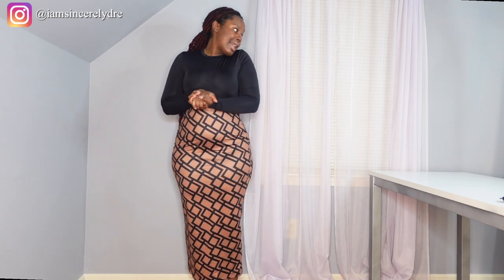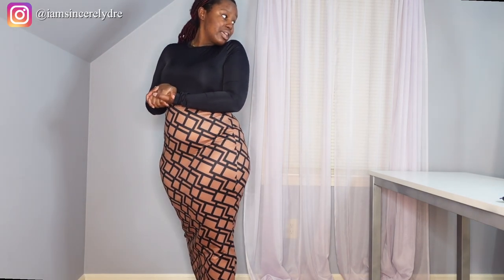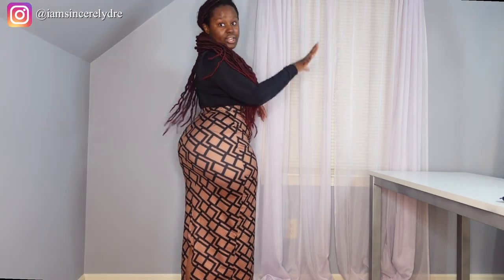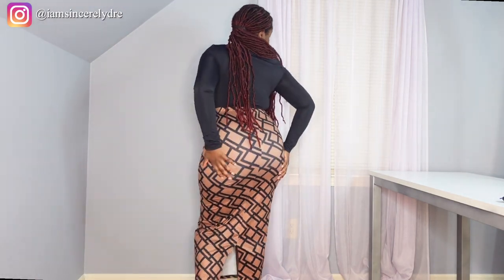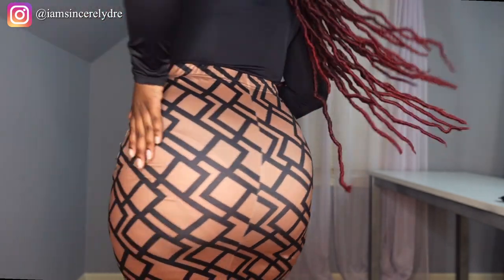But yeah, I really like it. It's going to be really nice. What I will say though is, I don't want to say that the fabric is thin, but I don't want to say that it's thick. It's somewhere in the middle, and I'm saying that mainly because of the lines on the back. Sorry if I'm looking over here, the mirror is over here, but I don't know if y'all could tell, you can kind of see the lines. I don't know if I'm just nitpicking.